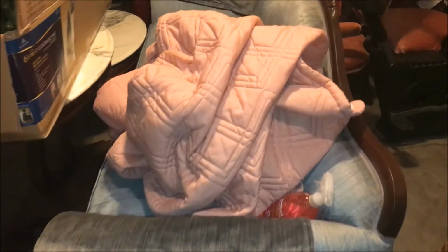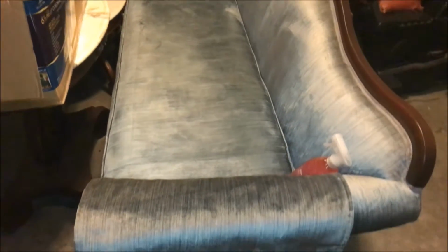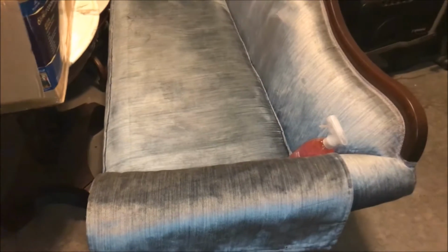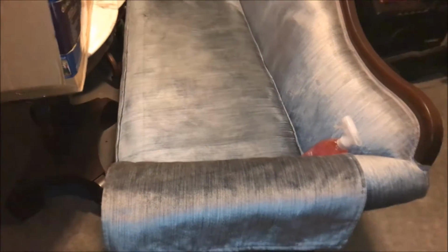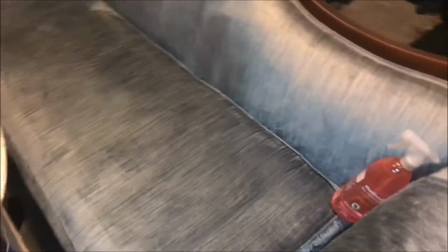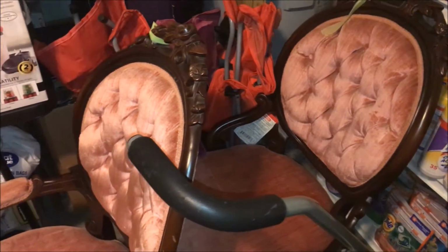But this is the furniture that we were gifted. It's from 1955 is when this furniture was made. And actually, she is paying to have this whole couch reupholstered into a different color, because blue is not my color. Although, depending on the lighting, it could look like a light gray, like a bluish gray. But it's a very pretty sofa. And then she also gifted these 2 sitting chairs. They came as a set.